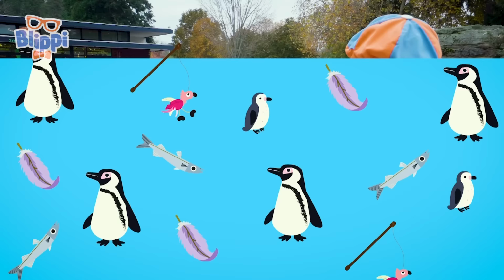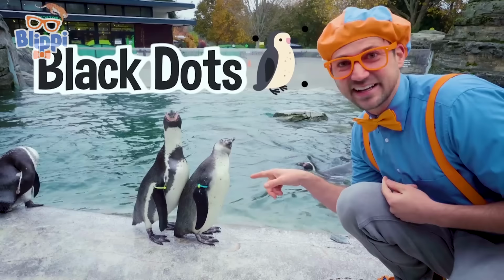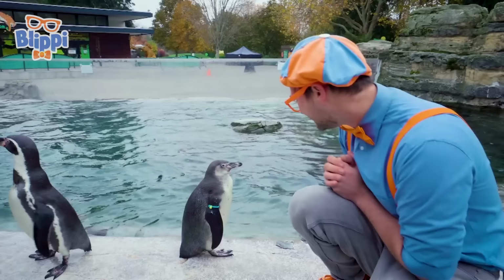Whoa, check it out. Do you see how this penguin doesn't have stripes? There's just teeny little black dots. And the one right behind it, there's those big black stripes. That one is an adult. So the front one is a child, and the back one is an adult. Whoa, hey! They're almost the same size though. How are you? Are you having a good day? Cause I sure am.